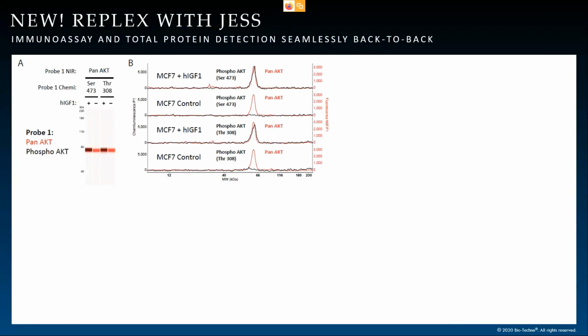Just launched, I'd like to spend a few minutes talking about our newest feature for Simple Western called Replex. Replex is an automated way to reinterrogate the same capillary post-separation with another round of probing and detection. You can think of it like the best of a stripping and reprobing without the harsh chemicals or poor reproducibility. So let's look at some of that data.